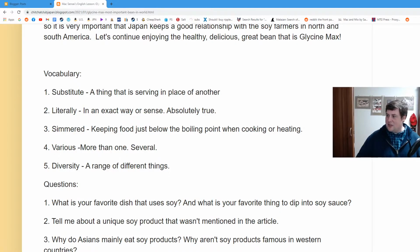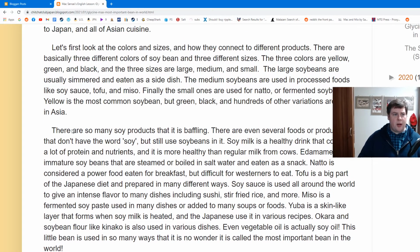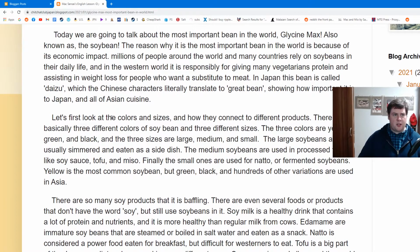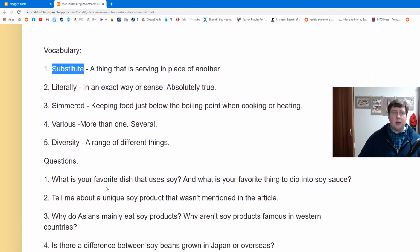Okay, well, let's look at the vocabulary. I'm going to shrink this window. And we have our first word, substitute. So substitute means a thing that is serving in place of another. So I said that in America, tofu substitutes meat. So we have like a tofu burger where we don't have a meat burger, we substitute the meat for tofu, like that.